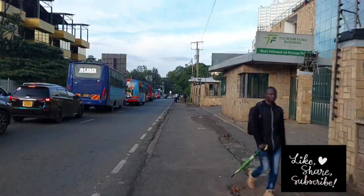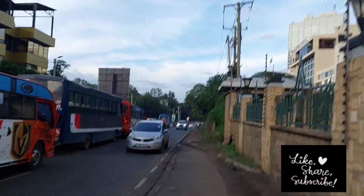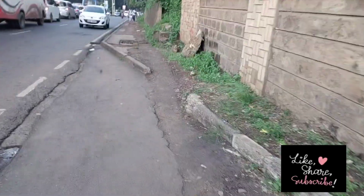And this is us just walking towards town. There's a lot of traffic, but we prefer walking because it's a form of exercise and it helps us bond with my colleagues and also have a good time.